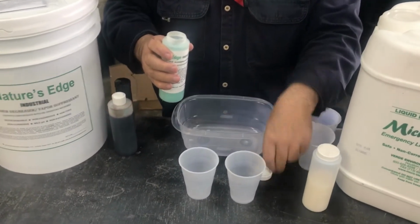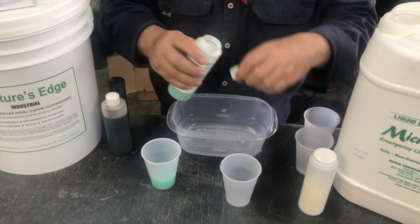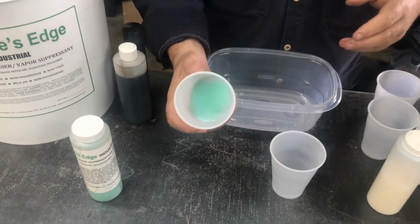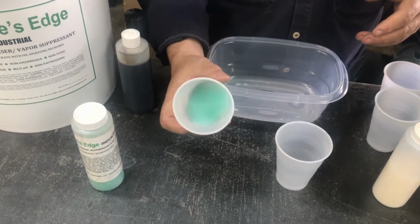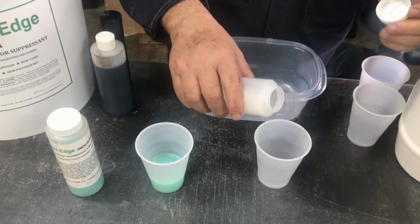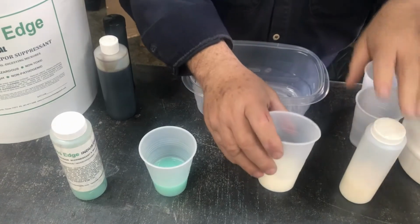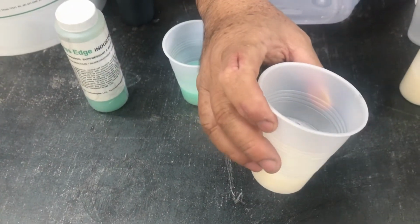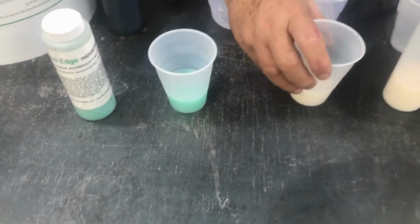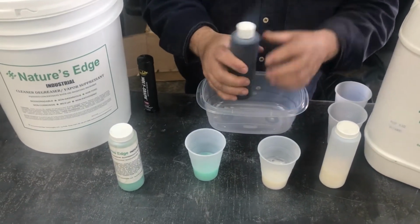So we're going to take undiluted product, fresh out of 5-gallon pails, and pour into a cup. And the first thing I want you to see is the viscosity of our product, how thick it is. There's no bubbles when I filled it up. And now with the Microblaze, and we put the same amount in there, you can see right off the bat the bubbles, it's a little more fluid. So there's a key difference there. These are undiluted products.